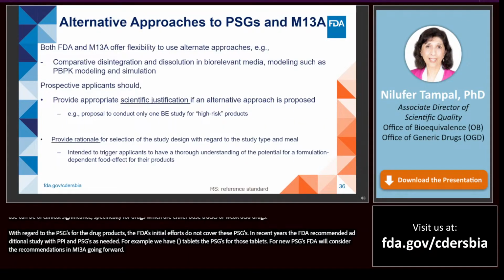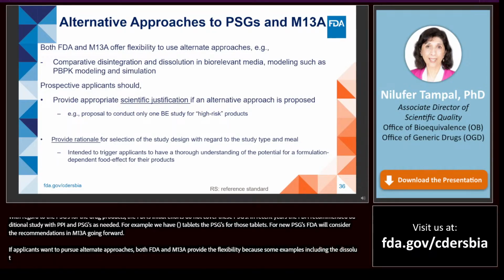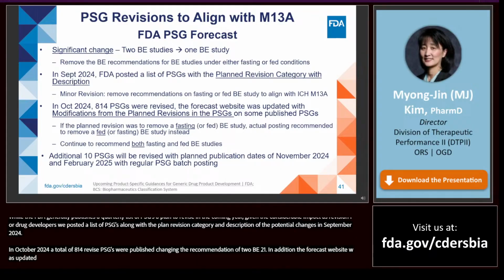Looking ahead, the FDA plans to publish a total of 8,814 revised product-specific guidance, PSGs, that will significantly impact bioequivalent studies by reducing the number of studies required. This pivotal change is poised to affect generic drug development dramatically. The presentation details the planned revisions categorized into critical, major, minor, and editorial classifications, with most M13A related revisions being classified as minor. Understanding these categories is pivotal in clarifying the scope of upcoming changes.